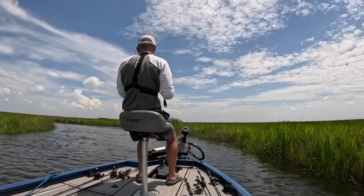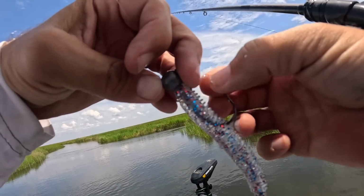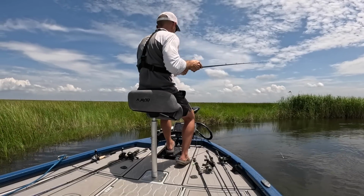Oh man, smoked. How did I miss that fish? Yep, look at that. Got a scale. Not a big one, probably a small trout. Oh, I missed him.